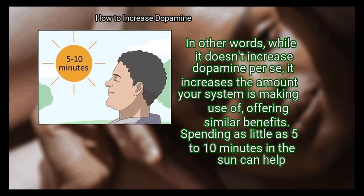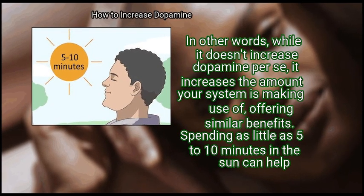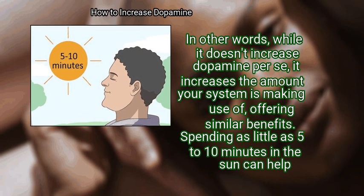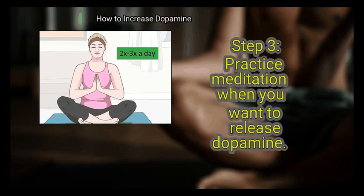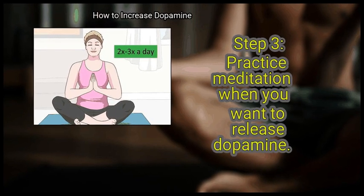In other words, while it doesn't increase dopamine per se, it increases the amount your system is making use of, offering similar benefits. Spending as little as 5 to 10 minutes in the sun can help. Try taking a walk at your lunch break to get a little sunshine in. Step 3. Practice meditation when you want to release dopamine.